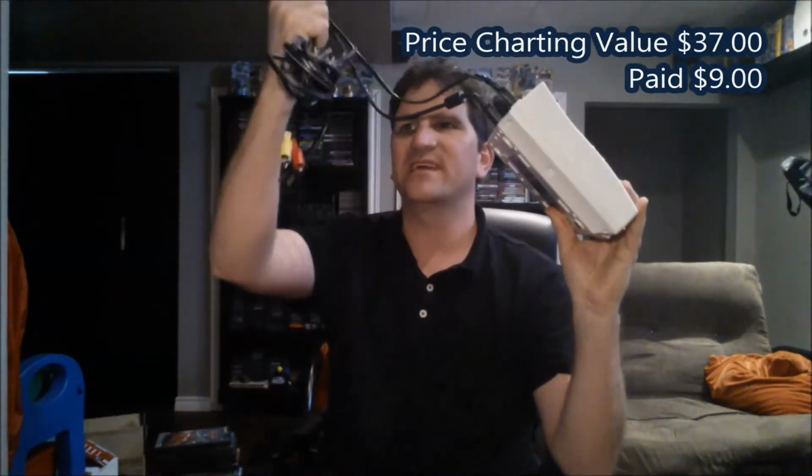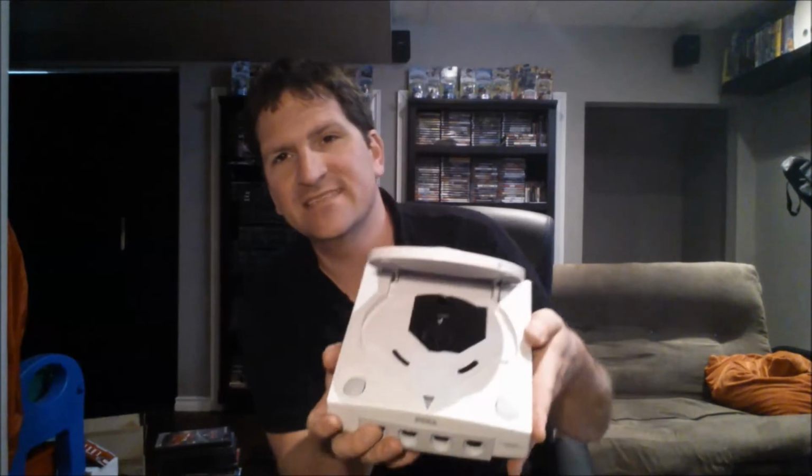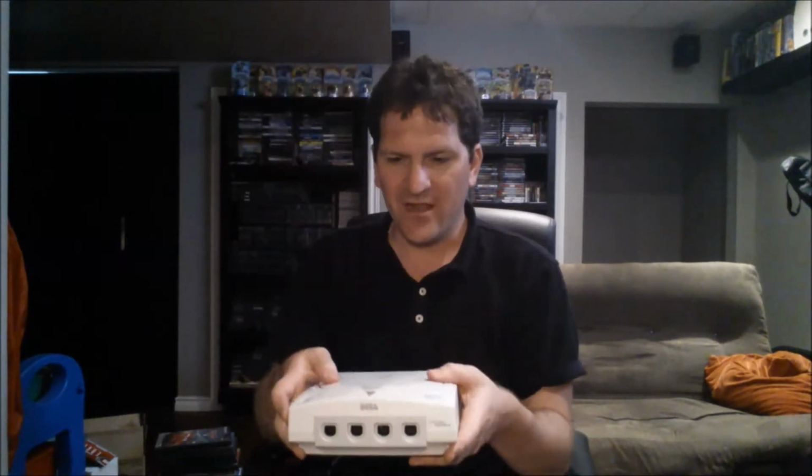The first thing I'll show you that I picked up, which is not a game, it's actually a game system, is this Sega Dreamcast here, and pretty cool. Essentially I paid $9 for this because it was 10, but it's 10% off. It's in good working shape. It came with all the cords and everything. I did test it out as far as powering on. I haven't tested it plugging in yet, but it does power on and seems to work, and it's really clean inside, so not too bad to find.